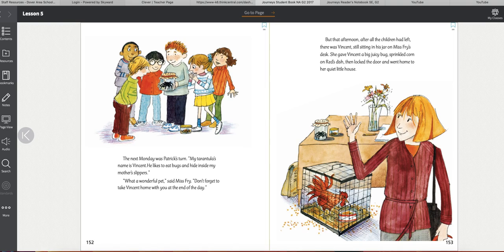The next Monday was Patrick's turn. Look what he has in his jar. My tarantula's name is Vincent. He likes to eat bugs and hide inside my mother's slippers. What a wonderful pet, said Miss Frye. Don't forget to take Vincent home with you at the end of the day.